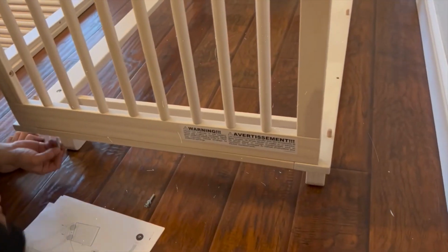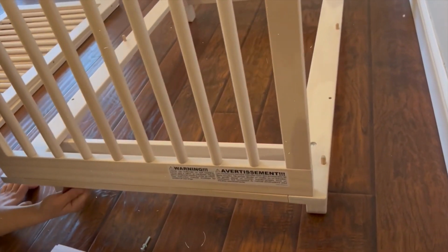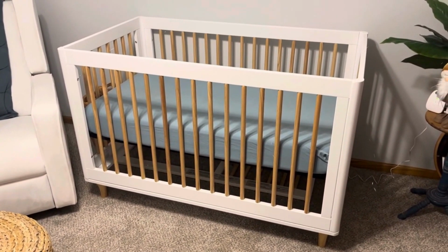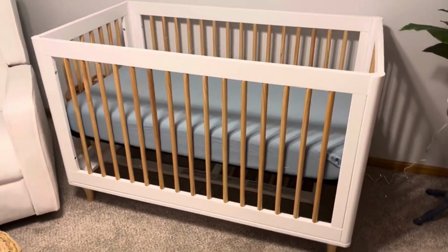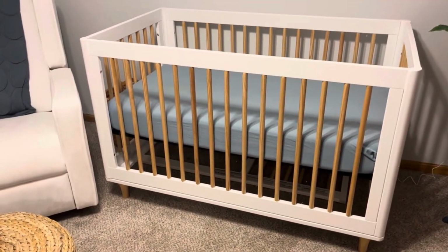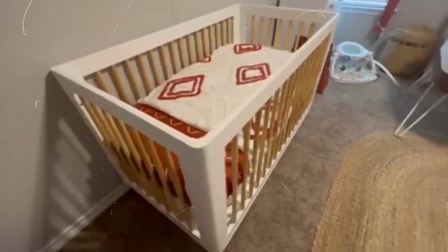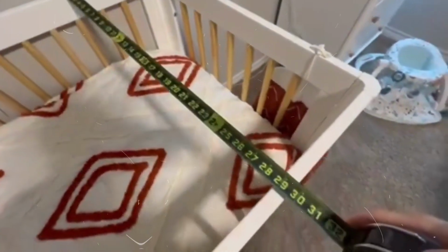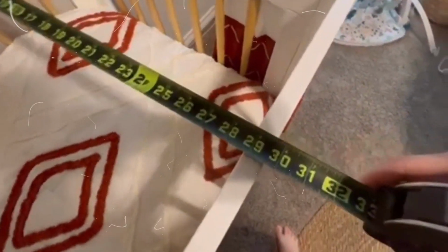The design is super modern and stylish, with a natural wood finish. It fits perfectly with any nursery theme, making it a standout piece in the room. Plus, it's Greenguard Gold certified, which means it's been tested for over 10,000 chemicals and meets strict safety standards. No harmful chemicals here, just peace of mind for you and a healthy environment for your baby. Converting the Lolly crib is a breeze, so you don't need to be a technician to switch it up. It's all about making things easy and convenient for you.